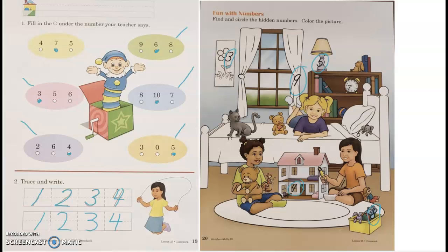This is kind of fun. Can you find the number 10? Ooh, I see it. It's right there. Can you find the number 6? Ooh, I found it. There it is. Can you find the number 1? It's a little tricky. I almost did not even see it. Here. Can you find the number 2?